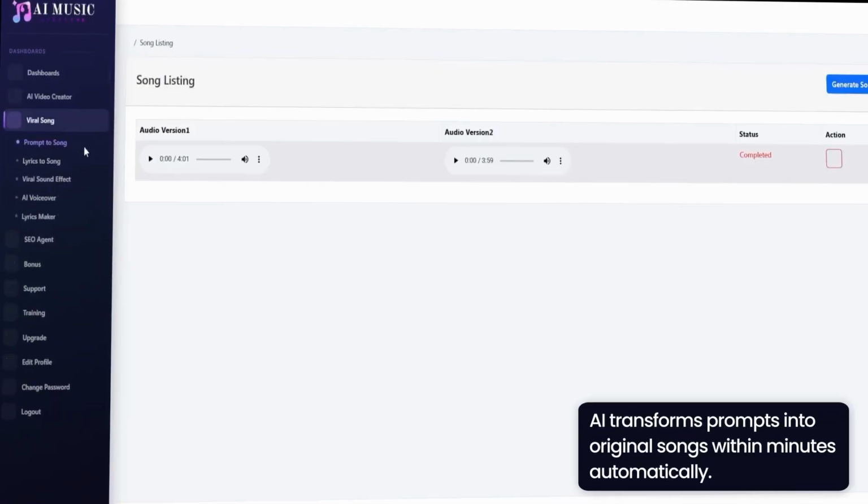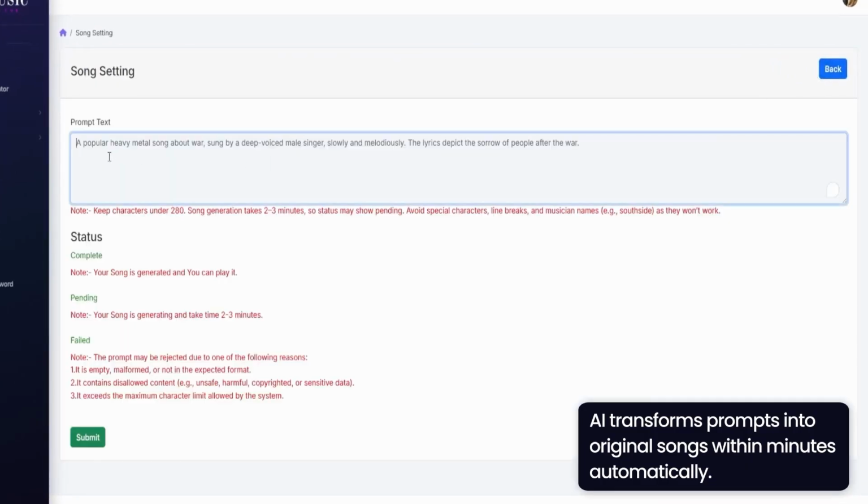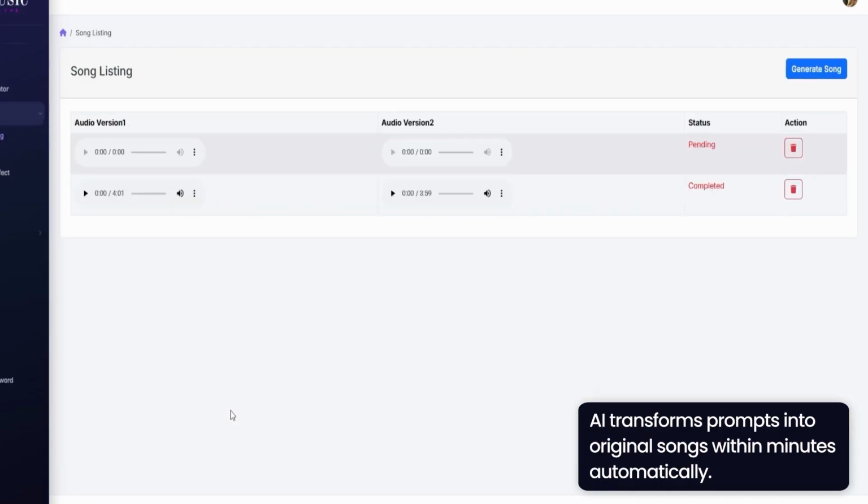Here you'll see your song library. Simply click Generate Song. Enter your prompt. Click Submit. Within just a few minutes, your AI-generated song is ready.